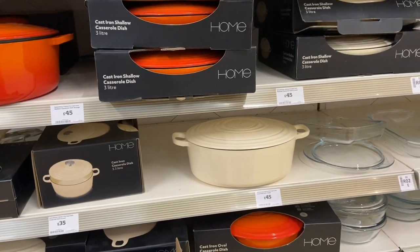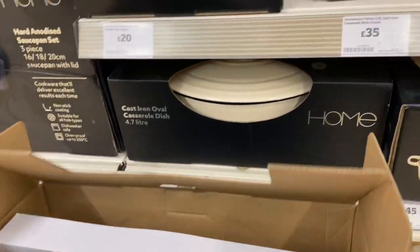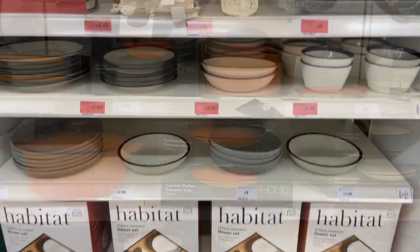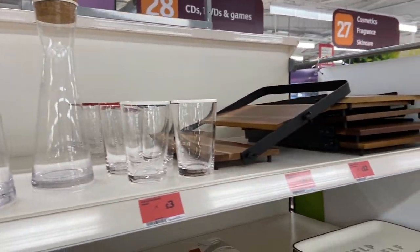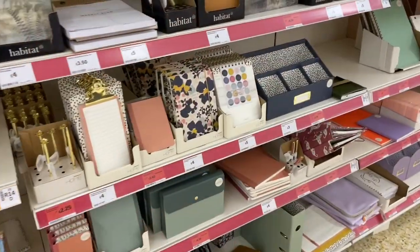I'm not actually going to get one because I've remembered I've got 2 white ones that I bought Rob for Christmas. I don't actually need one, but they are lovely. If you're looking for one, 35 quid for that one. Very nice. I could station myself in Sainsbury's.